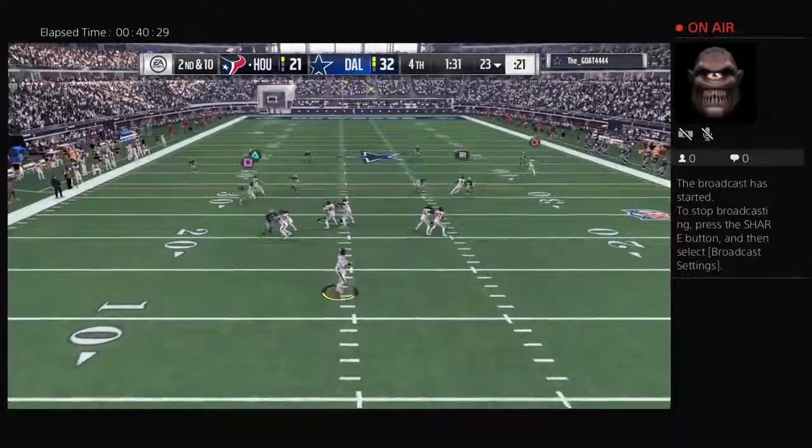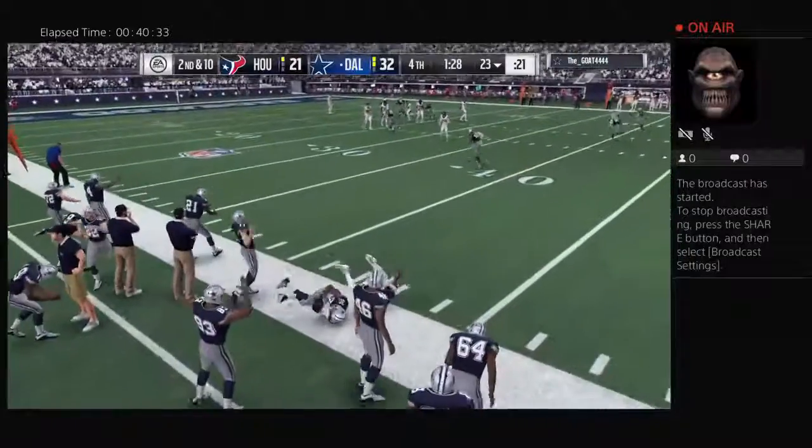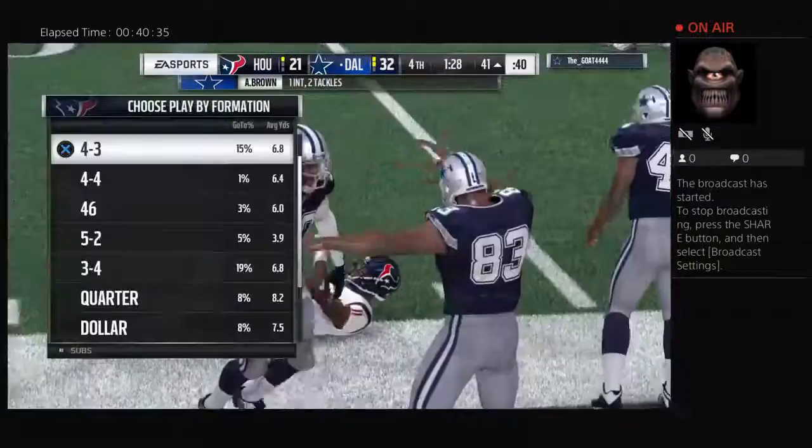Second and 10 now. Osweiler. And this is intercepted, and that should do it. A great read, and it's picked.